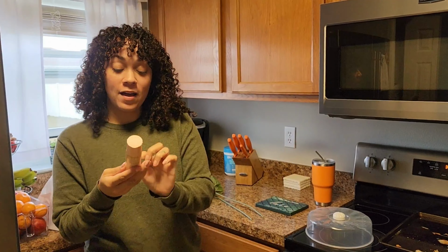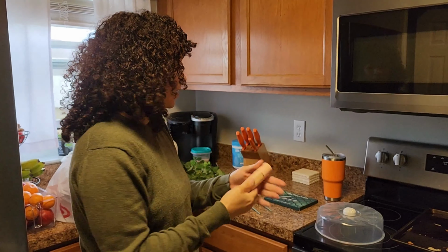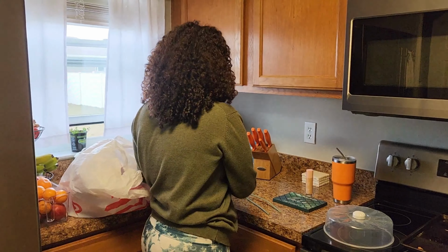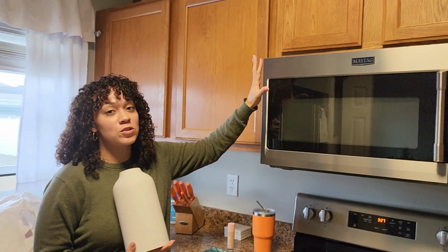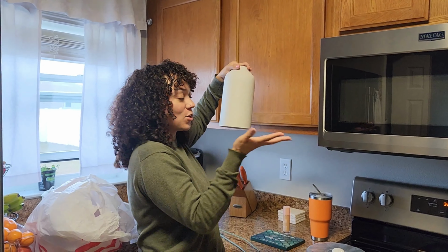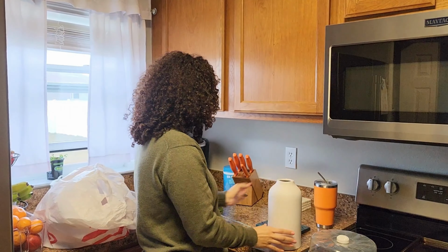I finally picked up the e.l.f. Halo Glow liquid filter thingy, majigger. I picked up shade 2, so I don't know, I'm pretty fair right now, so we'll see how that works. And then I got this. I thought this was really pretty. So eventually I'm going to paint the cabinets white and have silver hardware. So I feel like this is gonna give it the whole aesthetic, the vibe that I'm going for.